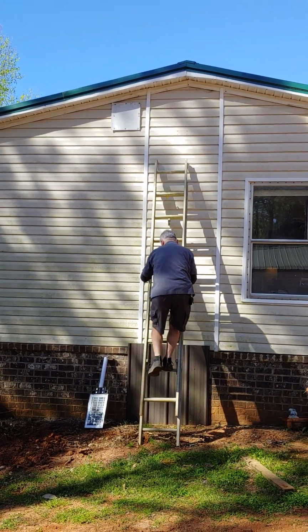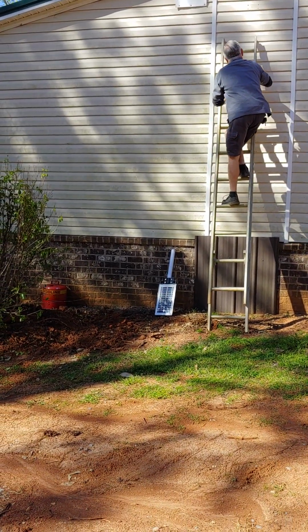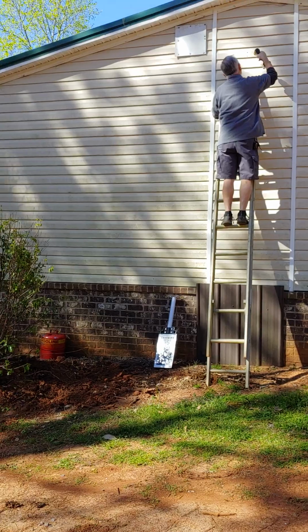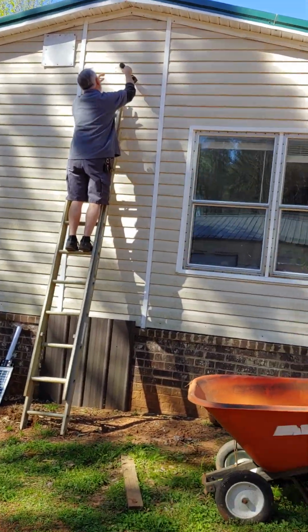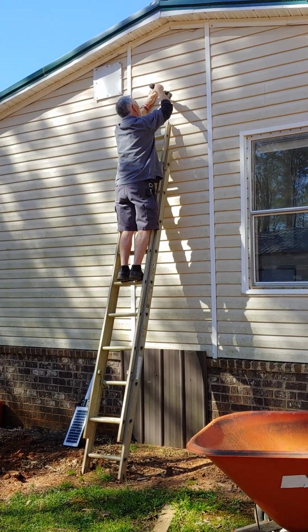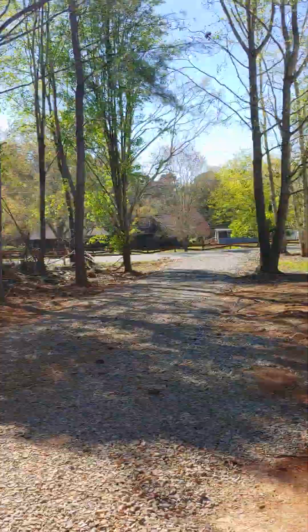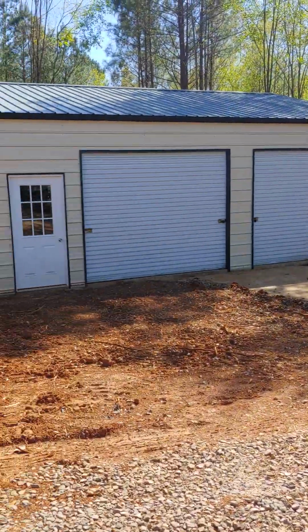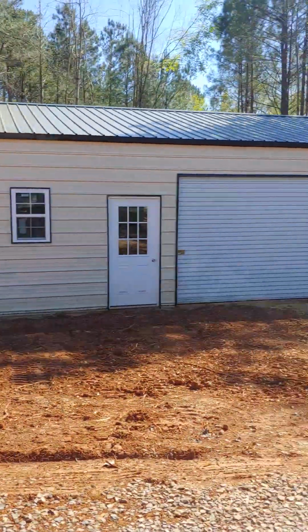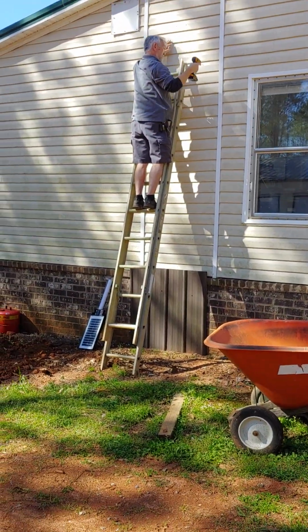Today, my husband is going to try to install this solar streetlight on this side of the house. We did one on the other side of the house where we park, but today we're doing it on this side for an extra bit of security because we had this built last week. And we just want to keep honest people honest.